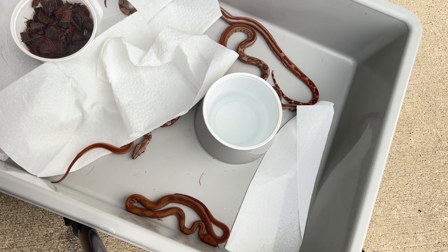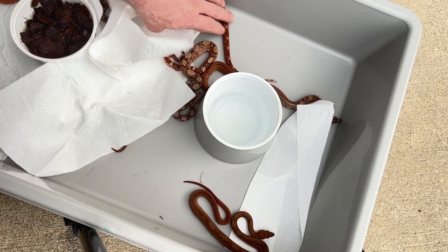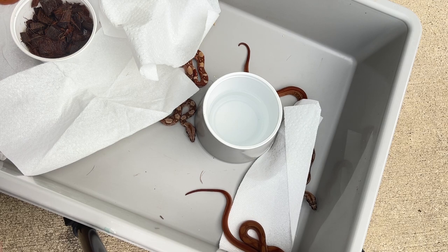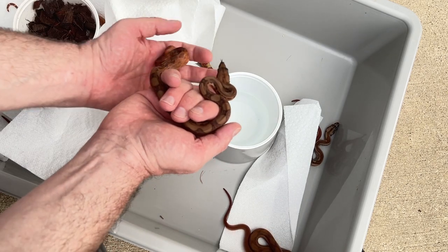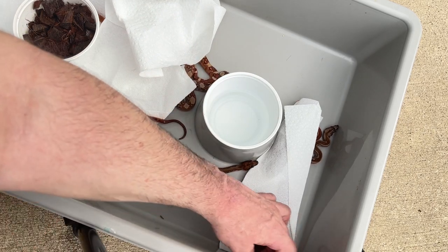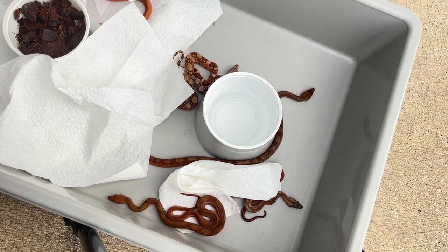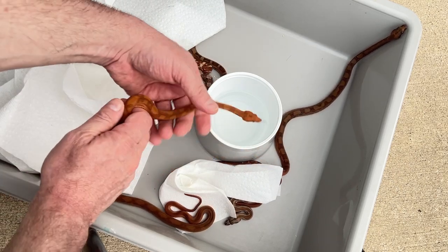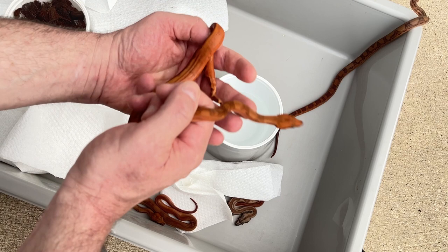You got this one. Extremely proud of this litter. Like I said, lots of different looks. Very diverse. I mean, look at the crazy color of this one. I mean, just absolutely just orange. Just orange.